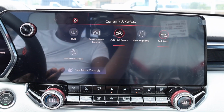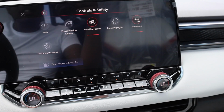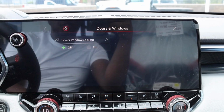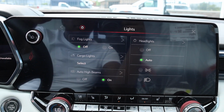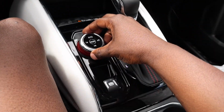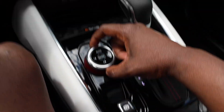Something else that might be beneficial is you notice that there wasn't a lot of controls around the interior, right? So they do hide some of them inside of here. Your lighting controls are at the top there, and then you have more controls. So you have some for your doors and windows, lights, as you just saw, and drive and park. Push button start is on the side here, and this is how you control your drive mode. So you can turn it clockwise or counterclockwise.